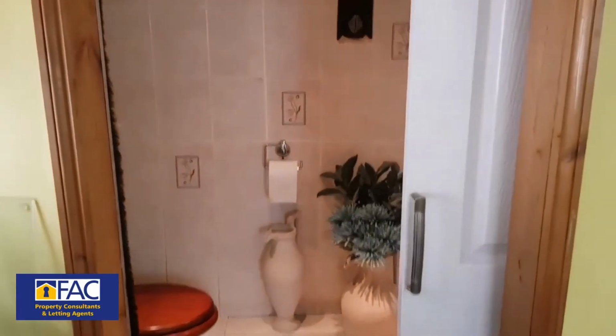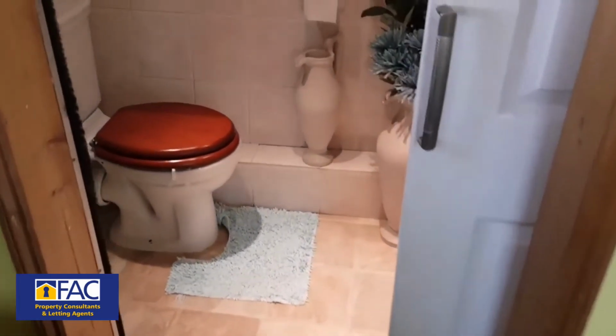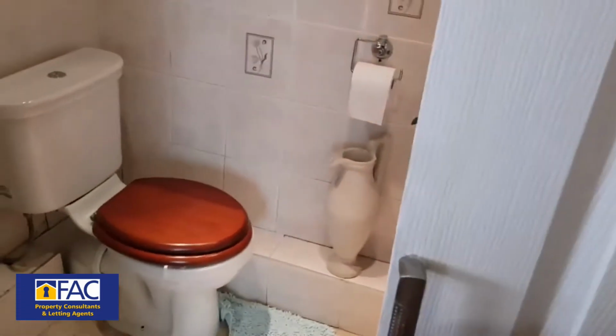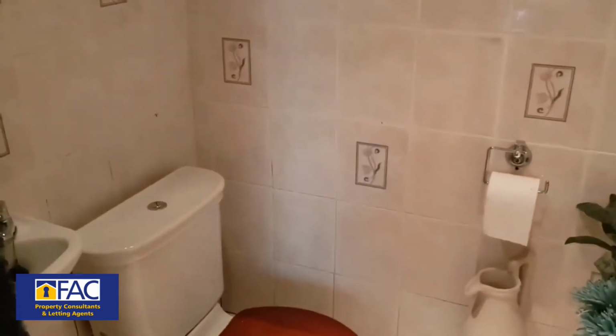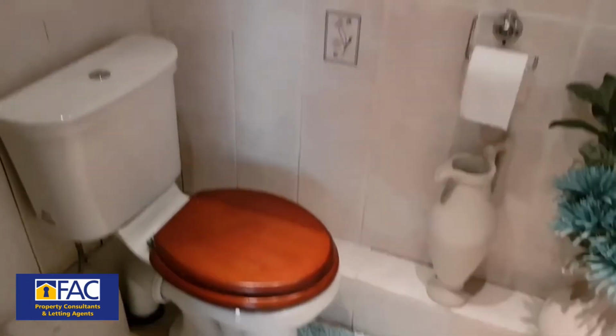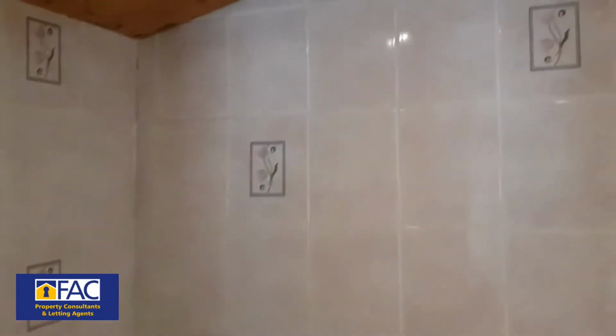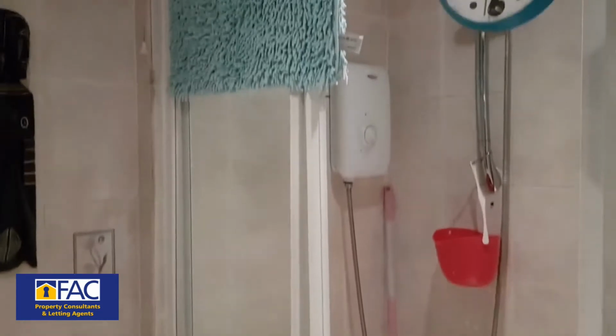Quite unusual and quirky is that you've got the shower room downstairs. So to save space, you've got the sliding door. Quite a clever feature, I think. And into the shower room. So tiled walls. Got your basin and your loo there. And your shower in there.